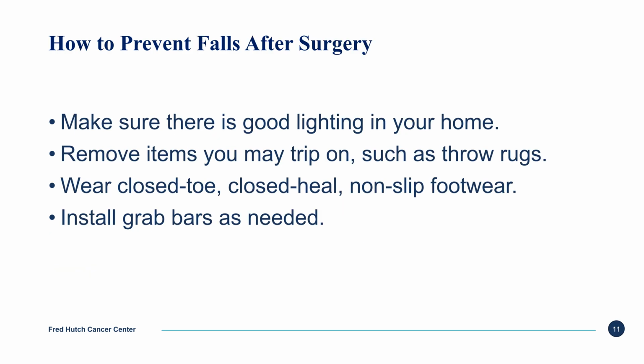Preventing falls after surgery is very important. We advise making sure there's good lighting in your home, removing items you may trip on, such as throw rugs, wearing closed-toed, closed-heel, non-slip footwear, and potentially installing grab bars as needed.